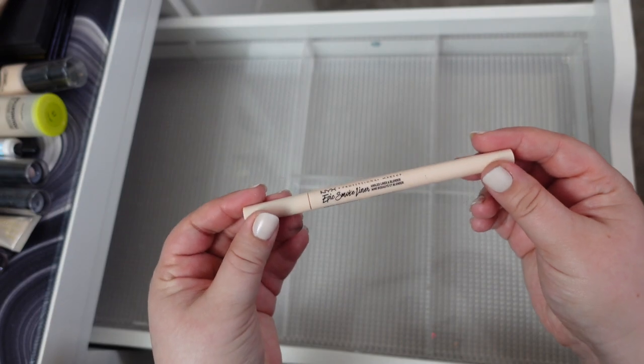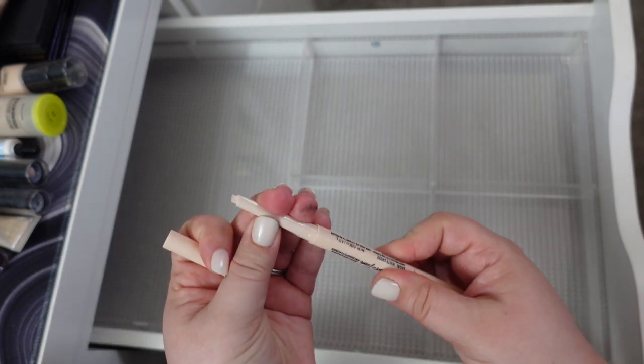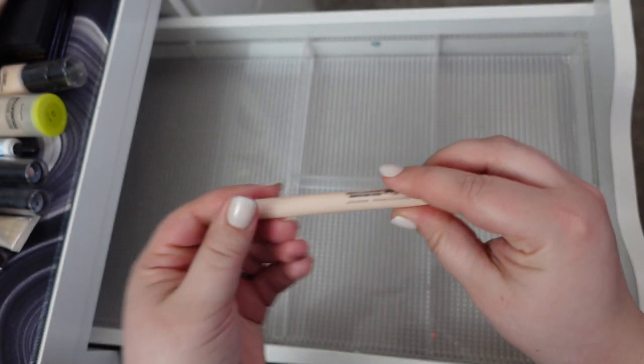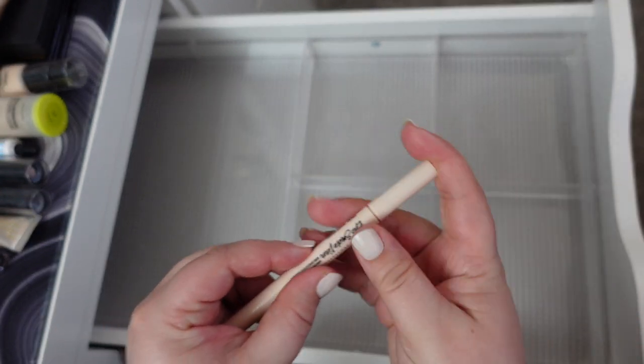And last but not least, we have one more new product. This is the NYX Epic Smoke Liner. It's called White Smoke, but this was a nice light, off-white shade that I thought would be perfect in the waterline. So I also want to keep this and test it out, but I'm probably not going to use the smoky part because I like using these kind of liners in my waterline.